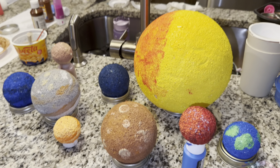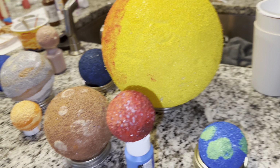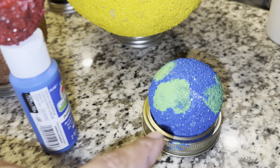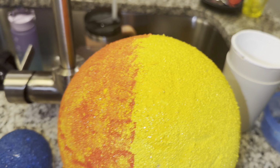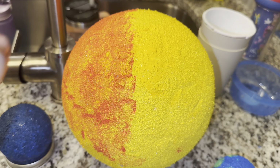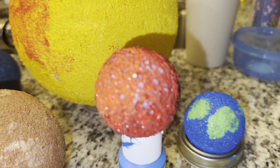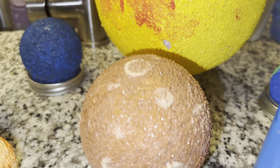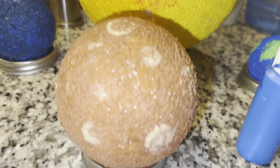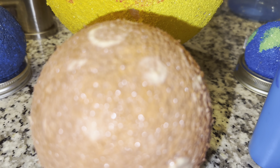All right, guys, so all the planets are done. So we have Earth, of course. This is Earth. We have the Sun. I'm just waiting for it to dry to add more red hot to it. This is Mars. This is Saturn. We're just waiting for the ring to dry to put on there.